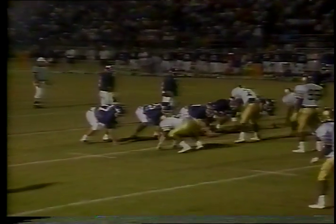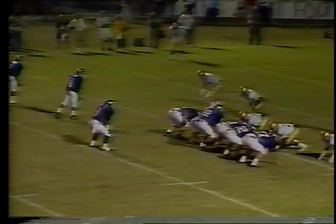1st and 15, Northwestern at the 20-yard line. And they go trips out to the long side of the field, and Sarn looks that way. Throwing to the sideline, it is caught by Pete Burris. It'll be a 1st and goal, I think. Tim Copeland makes the tackle.